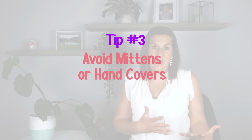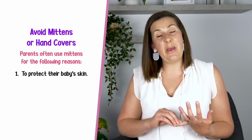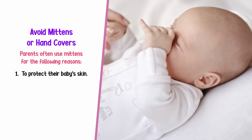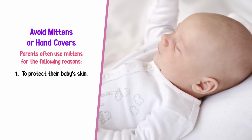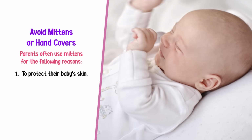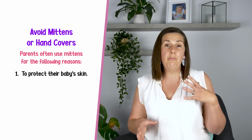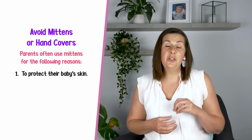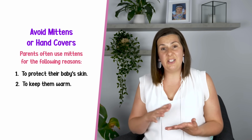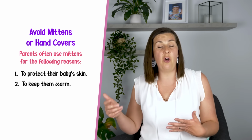The third tip is to avoid mittens or hand covers. Now, parents often use these to protect their baby's skin, because sometimes when their arms are flailing around when they're a newborn and they don't really have control of them, they accidentally scratch their face. Or parents also misinterpret the bluish purplish skin of the baby's hand to mean that they are cold, when in fact it means that they have an immature circulation system which will improve over time.